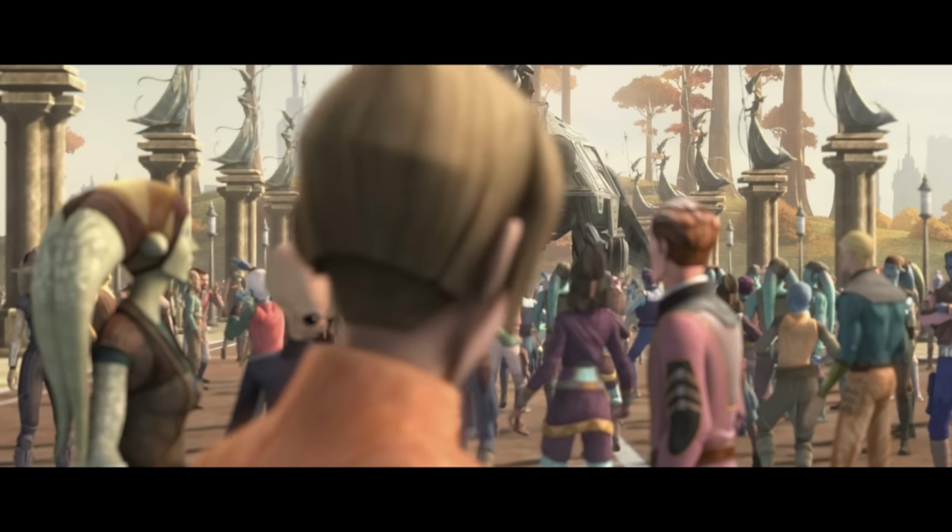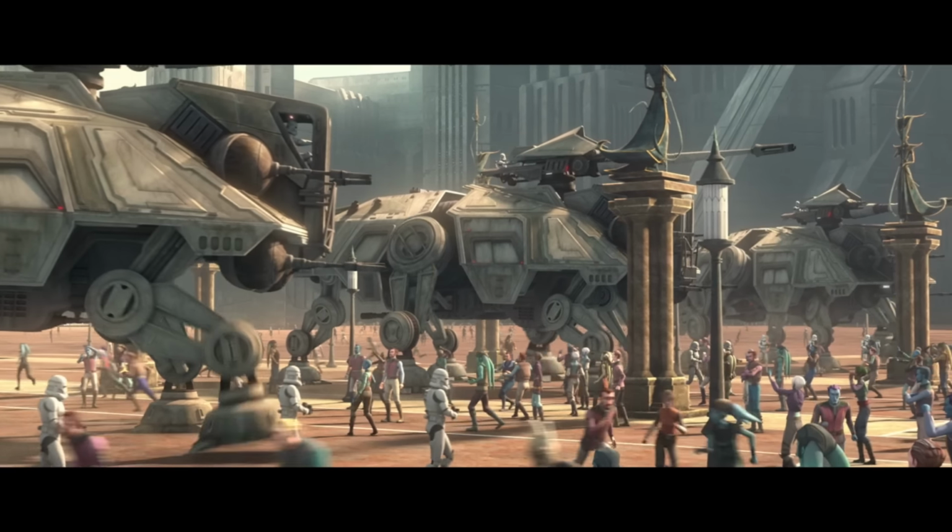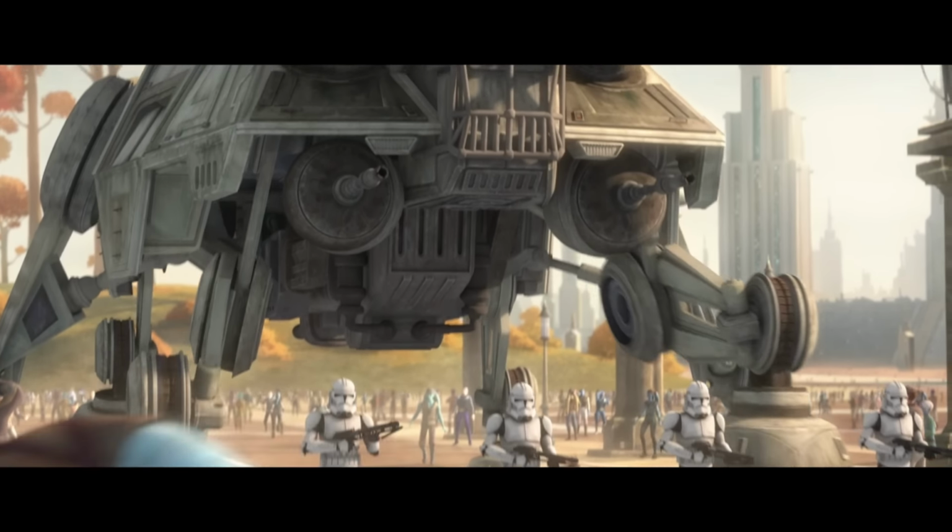As the people started to resist the clones, the AT-AT stepped in to help squash any thoughts of rebellion, and notice that all the Republic coloring is grayed out, both on the troopers and the vehicles.